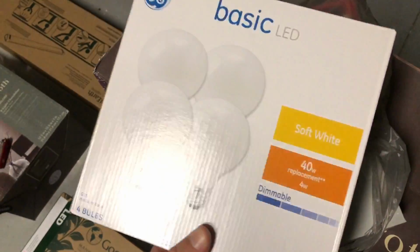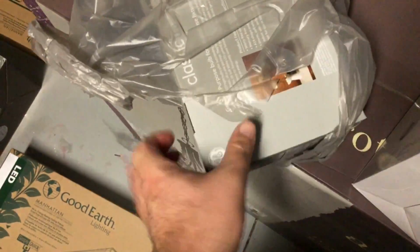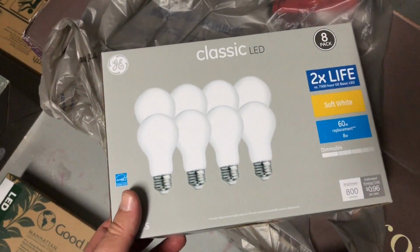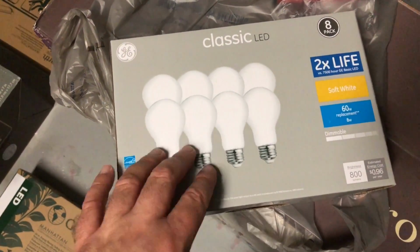Another box of globe LEDs because I miscounted. The guest bath that I was putting these in has a 6 bulb fixture. I thought it had a 4, and then we had 8 in the master. And then these are for all the ceiling fans to get out the fluorescents that are in there to see if that'll help with the humming.